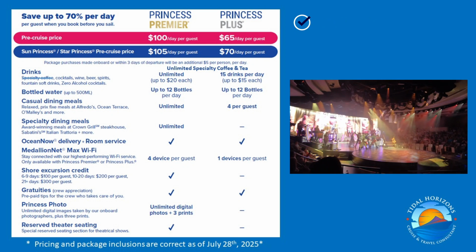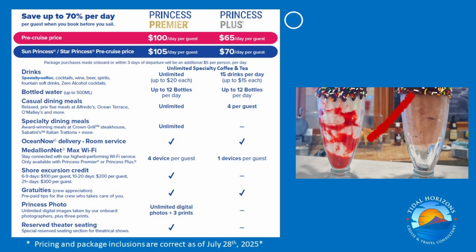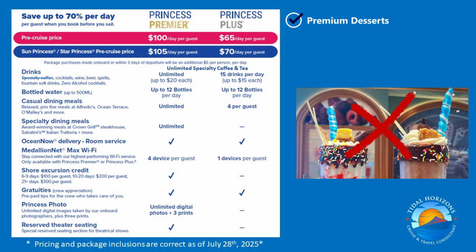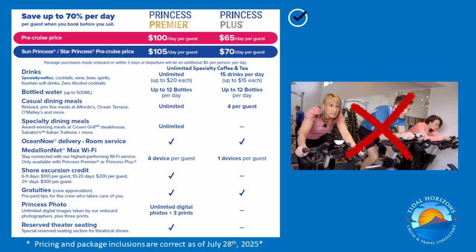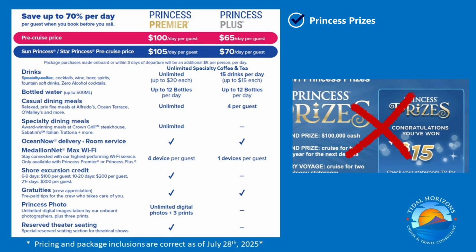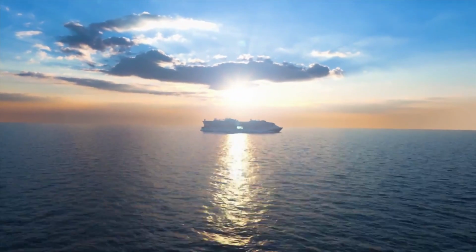In this latest revision, Princess has opted to remove the unlimited juice bar, premium desserts, fitness classes, and the Princess Prizes lottery game. I don't think many people will miss these, but if you do, drop a line in the comments and let me know if the change influenced your decision to purchase a package.